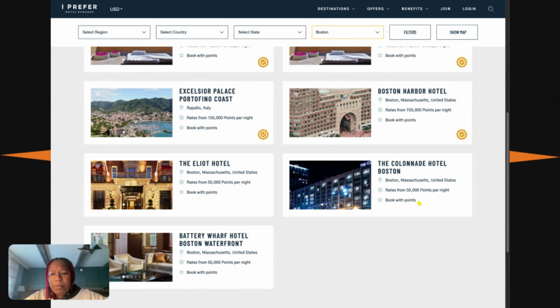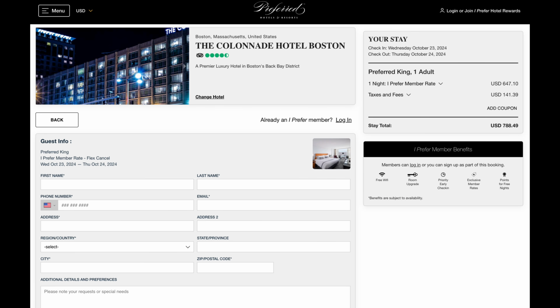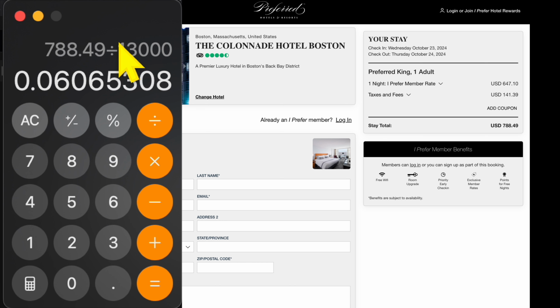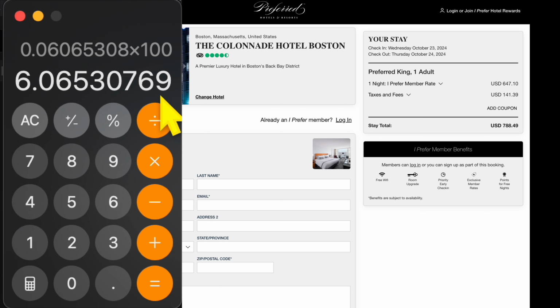Using my Boston example, that hotel, instead of costing 10,000 points per night plus $500, would actually only cost me about 13,000 Citi ThankYou Points transferred over to the IPrefer program. This hotel costs about $800 per night when we include the fees and taxes. So let me pull out my calculator and do the amount of the hotel divided by 13,000 Citi ThankYou Points. This gives me a valuation of 6 cents per point.